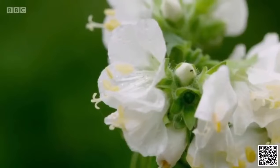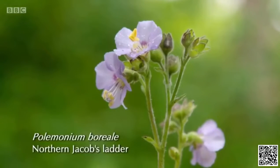Although there are 70 Polemoniums in the whole collection, only three of them actually set seed prolifically, which is the Polemonium caeruleum, the native British wildflower, tubular flowered one, which will seed around everywhere, and Polemonium boreale, which you see in garden centres still to this day under 20 different names.